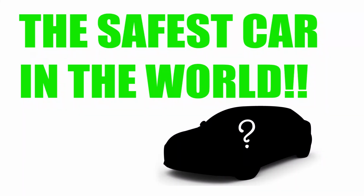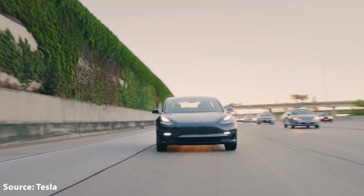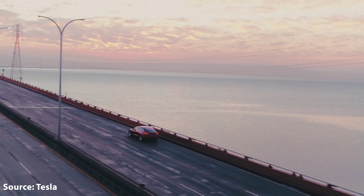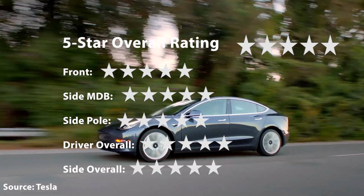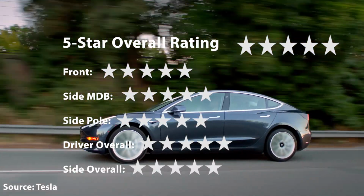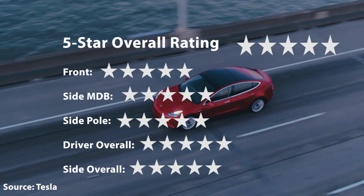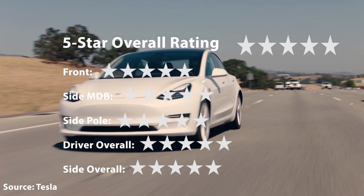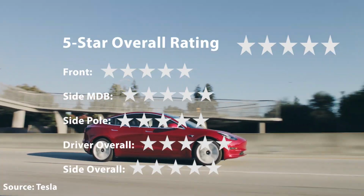The safest car in the world is the Tesla Model 3. The Tesla Model 3 is an electric four-door sedan in the compact executive car class category. NHTSA has awarded the Tesla Model 3 a 5-star safety rating, not just overall, but in every subcategory without exception. Approximately 1% of all cars tested by the federal government achieve 5 stars across the board. NHTSA does not publish a star rating above 5.